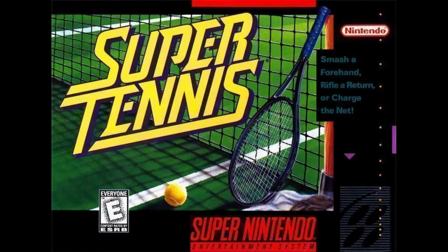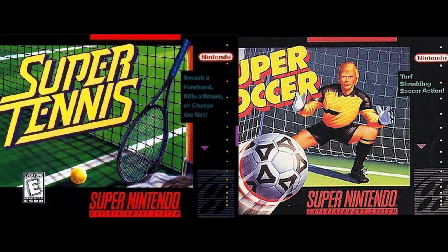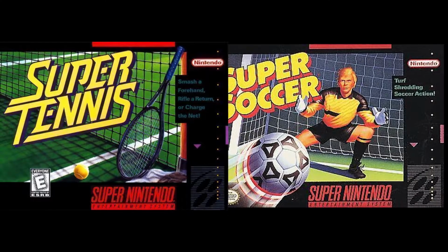Now, I'm gonna offer two reviews at the same time here. Super Tennis and Super Soccer. They both vie for the sports game in Nintendo's list. Spoiler alert, one is good, one is not so good.